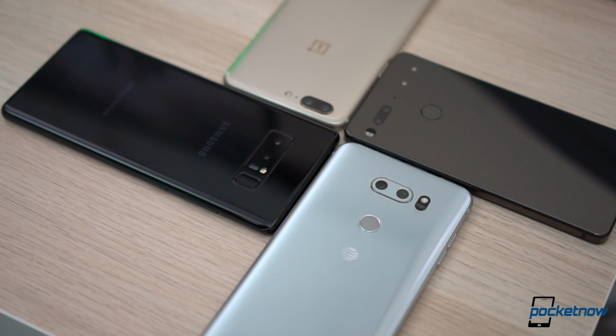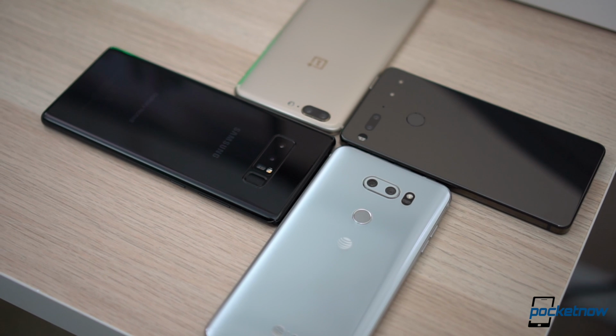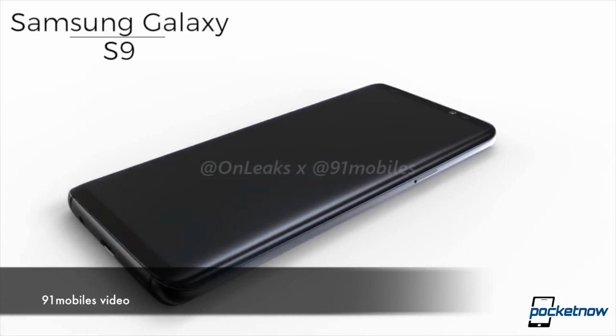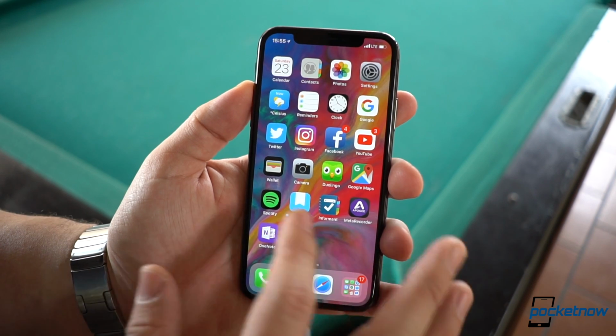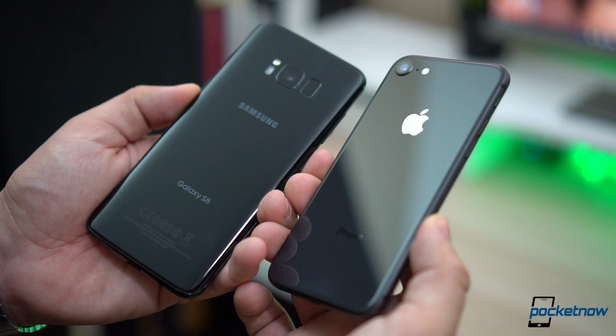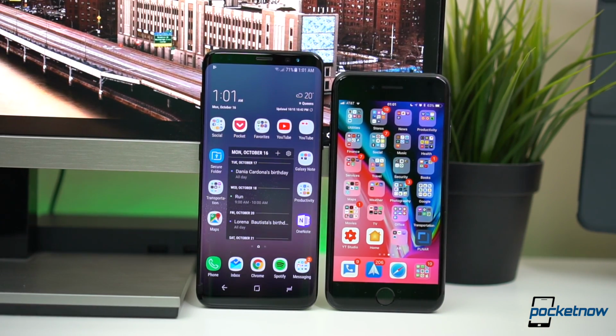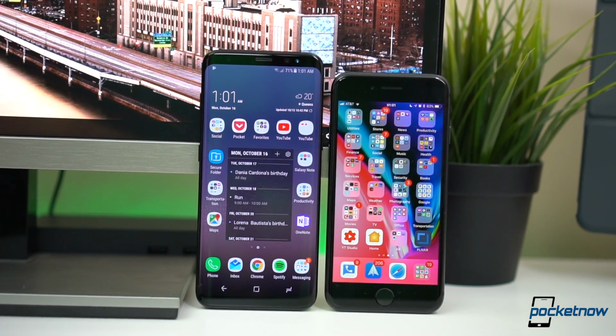Now, for those of you in search of the latest and greatest, these 2 devices might not be what you're looking for. On one hand, we have the Galaxy S9 just a few weeks away, and you also have the iPhone X already in the market. Again, these are the better options if you're looking to save a few dollars for great hardware. And again, with the Galaxy S8, in my opinion, being the better deal.